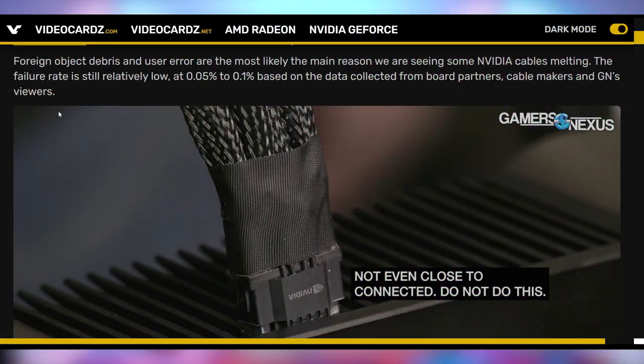They also found out that it's still a low failure rate, only 0.05 to 0.1% of all connections are having this issue, but there seems to be significant enough evidence that it's an end user problem that is brought about by poor design choices that Nvidia made, where it cannot click in hard enough. There's not enough fail safes to stop it from actually melting, where it's not doing any sort of verification to make sure it's firmly inserted, which it can actually do.